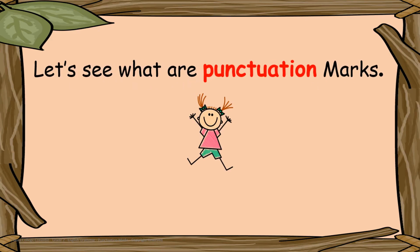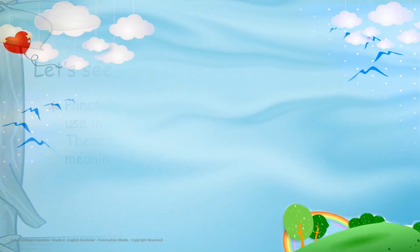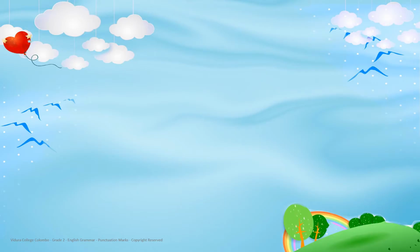Let's see what are punctuation marks. Punctuation marks are signs or symbols we use in writing. These marks make the sentences clearer and meaningful for the reader. Let's learn the first punctuation mark.